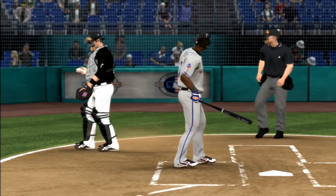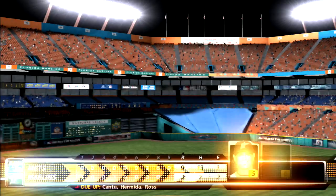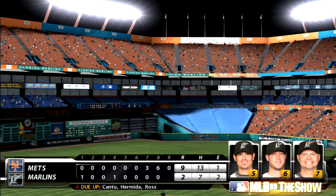And there's strike 3, so we'll see now if they can manage to hold on to this huge lead as the side is retired. So no runs here on a base hit, no errors, and 1 man left aboard. 5, 6, and 7 will lead things off in the bottom of the 9th. The Mets lead this one 9-2.